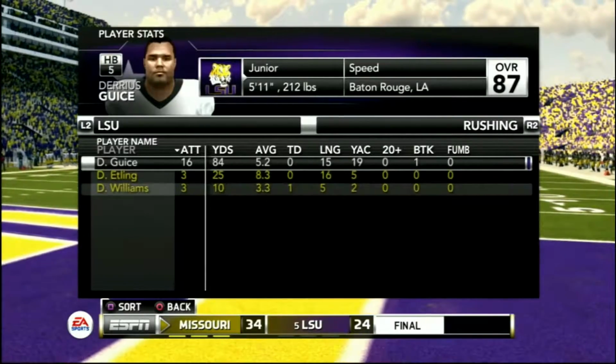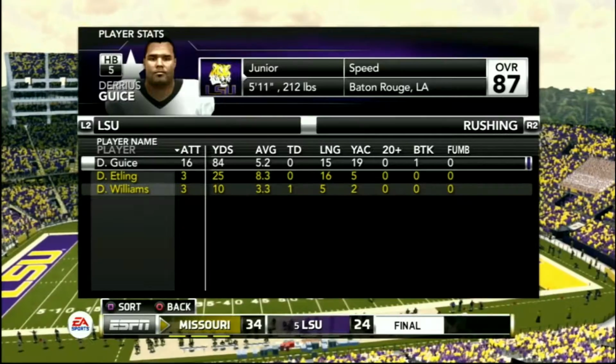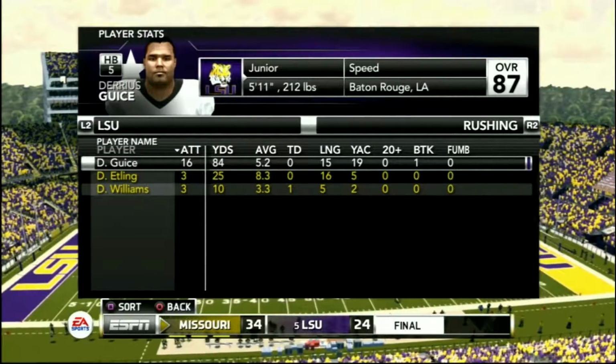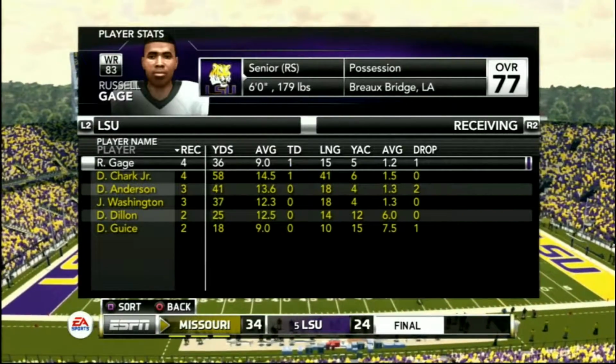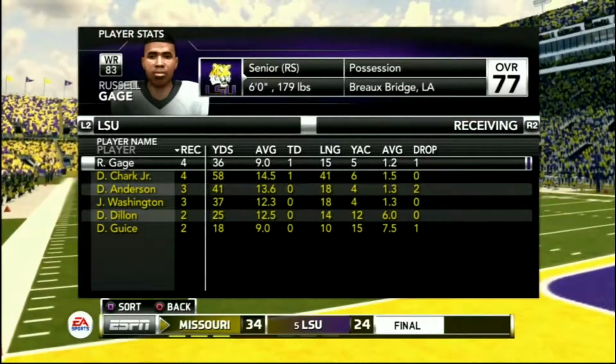Danny Etling had a decent game passing, but he had 2 interceptions. Darius Geis, we're still looking at him to have a big game. Hopefully it comes sooner. And then Russell Gage and DJ Chark making a name for themselves.